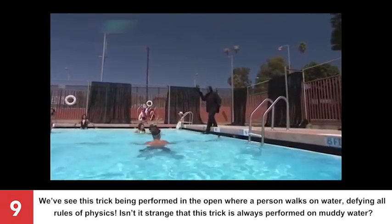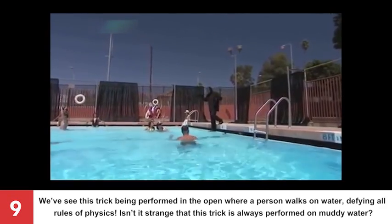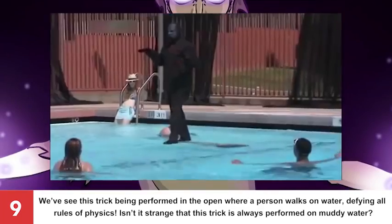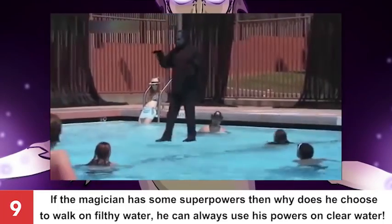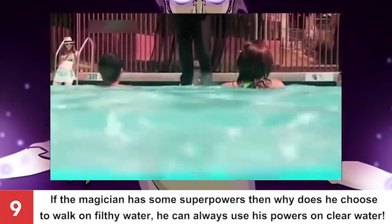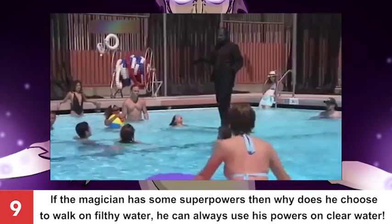Number 9. Walking on water. We've seen this trick being performed in the open, where a person walks on water, defying all rules of physics. Isn't it strange that this trick is always performed on muddy water? If the magician has some superpowers, then why does he choose to walk on filthy water? He can always use his powers on clean water.